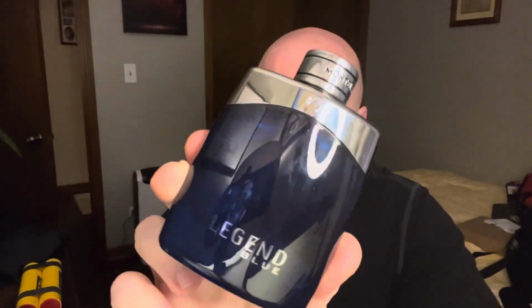I got this $34 for a 2024 release. It went to discounters almost instantly. I'm sure this is going to be popping up at the Rackstores next year, but really good stuff, man. If you're looking for a mintier version of Legend, this is it. They appropriately named this blue because of the ambroxan and the mint and all that. So, really good stuff. I'm really impressed with this.